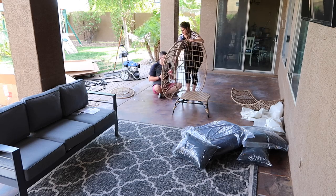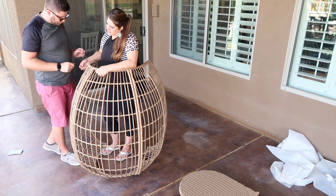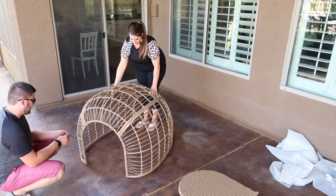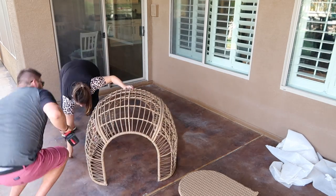So this one I had gotten on Amazon. It was a little bit cheaper than the ones that they have at Target. And I also loved this one because it actually has black cushions, and because it's going to be shaded, I feel like it will hold up a little bit better. I don't think it's going to get sun bleached so much. And I just really love the contrast between the tan wicker and the black cushions.